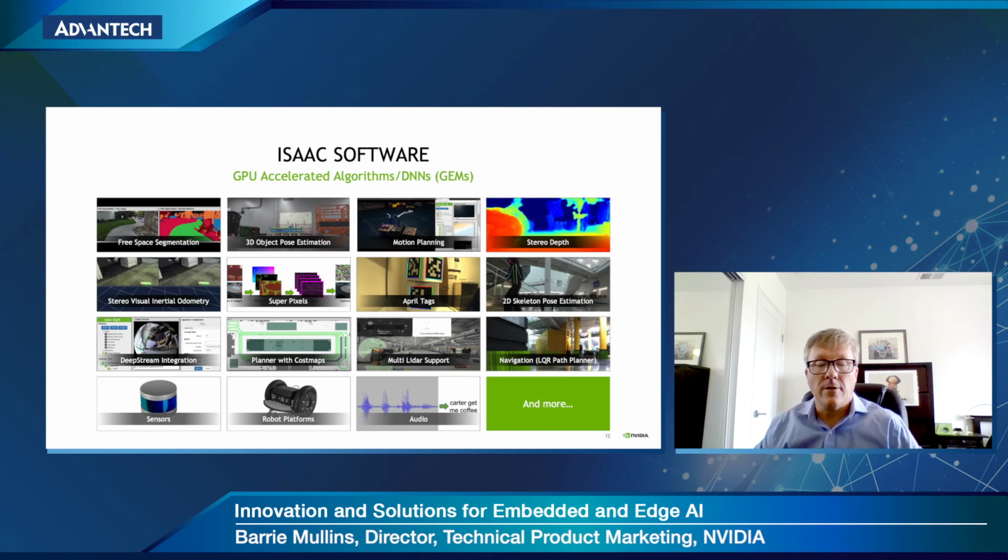Now, here are a number of those GPU accelerated algorithms, or GEMs as we call them, that are specific to robotics. They come as part of the Isaac platform. And they include anything from free space segmentation to 3D object pose to stereo visualization. Multi-LiDAR support is part of that. And then we have navigation with path planning. We support multiple different sensors, and we build our own robot platforms and test all of this in-house.